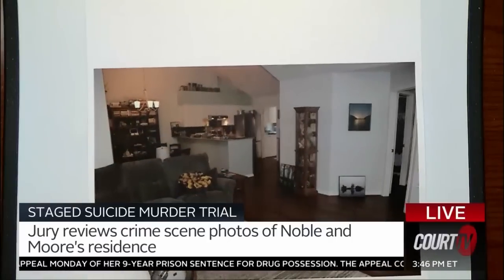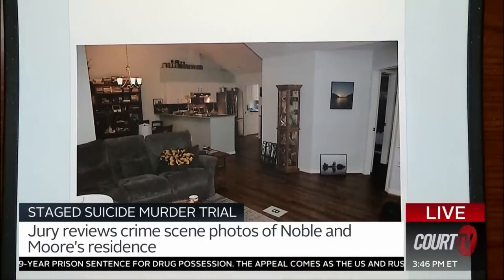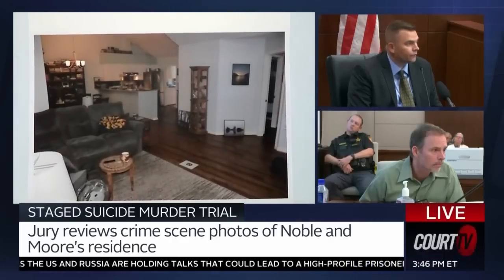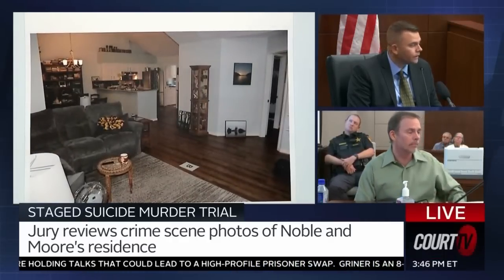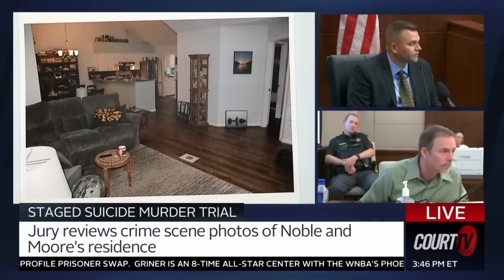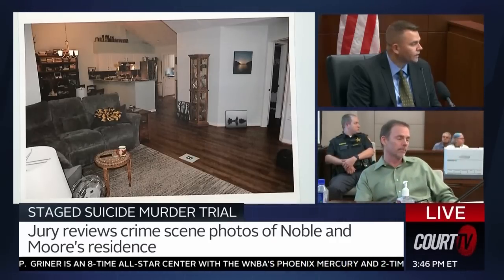State's Exhibit 17. What are we looking at? State's Exhibit 17. It's a different angle. Now looks like Detective French was taking the photographs. His back's against that door area, and now he's shooting a shot out into the living room. And you can see the master bedroom door on the right there in the kitchen area.